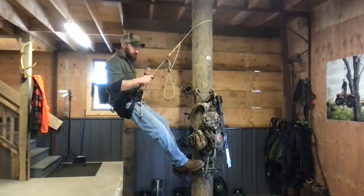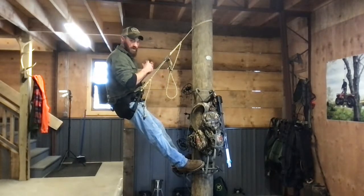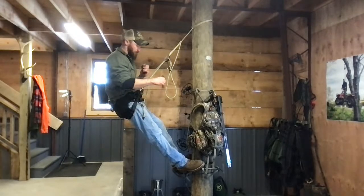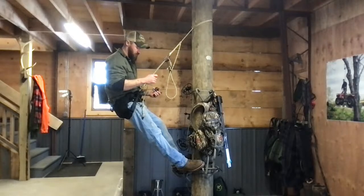On the way down, I would unhook my back. I would put my bow back together and hang it back on my saddle. I'd start putting my bow and everything back into my backpack. Headlamp goes on if it's an afternoon hunt.